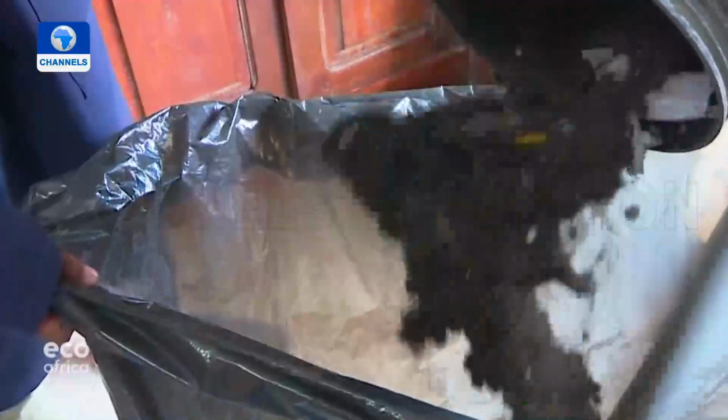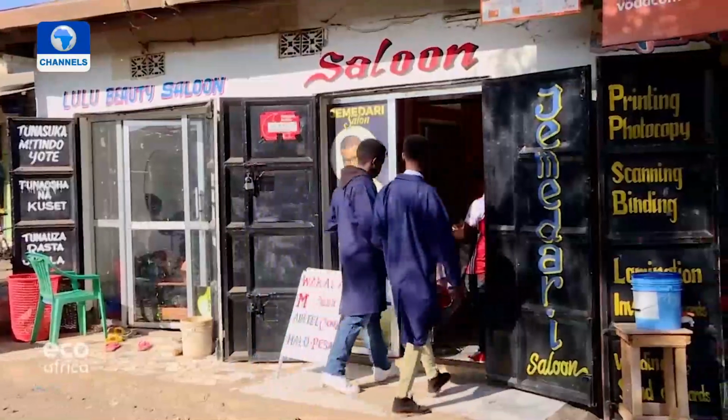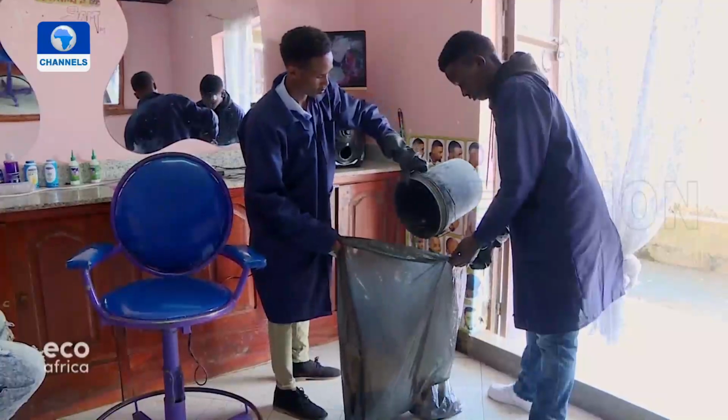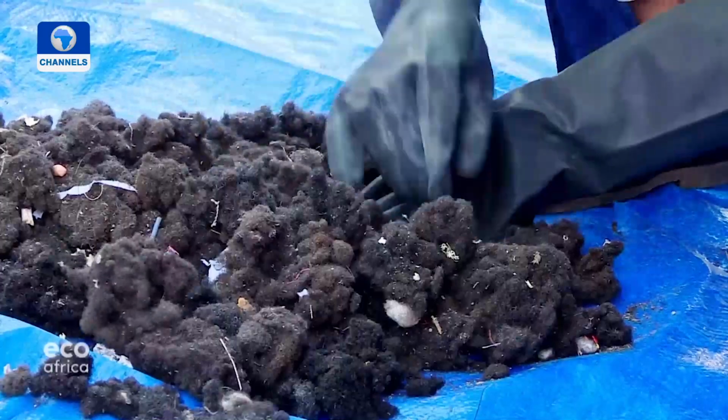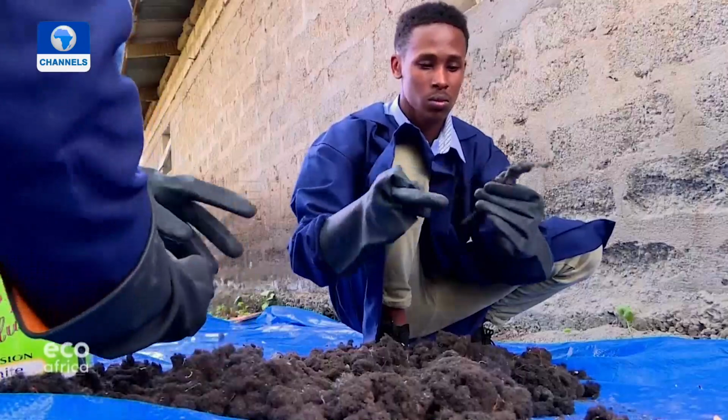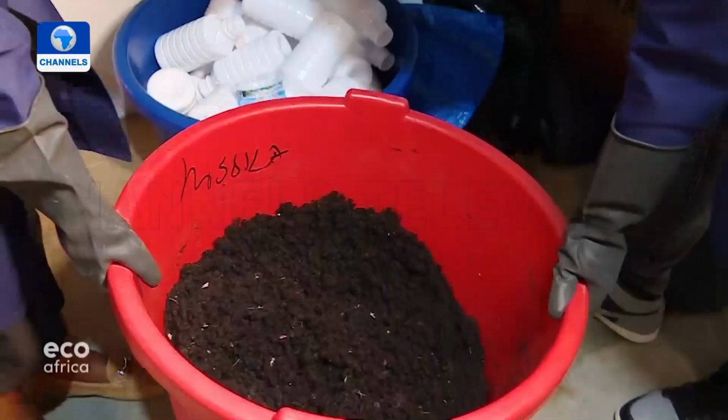Thousands of kilograms of hair end up in the trash every month in Arusha. But two Tanzanian students thought that was a waste, so they collect the cuttings in hair salons to recycle. Because human hair contains nutrients that can be used to fertilize plants.